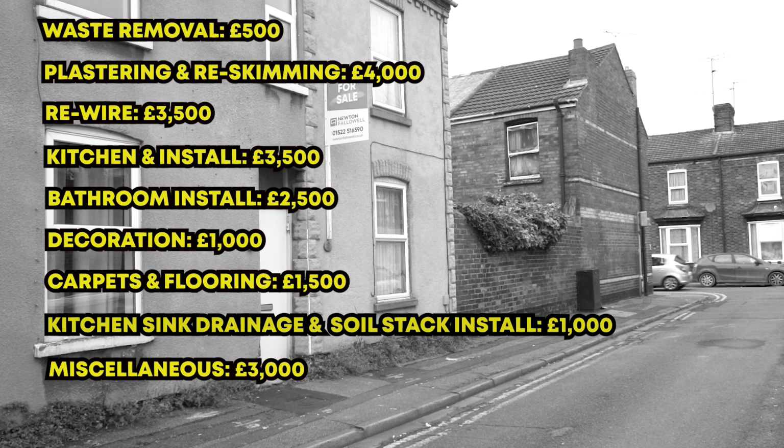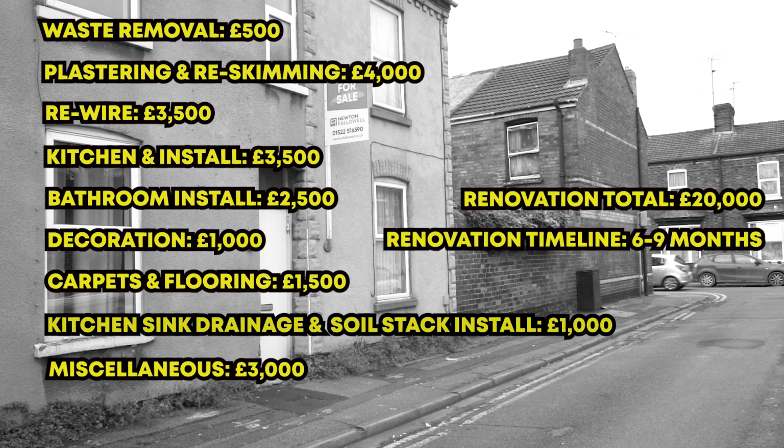So for this property, I should be able to get this project turned round for roughly £20,000 within 6 to 9 months, which would be a really good deal if I can get the property for the right price. Right, I've just viewed the property. I've got the property fresh in my mind again now. It does need a lot of work, but after speaking to agents and doing a bit of market research, I reckon the property's worth around about £125,000 to £130,000. So I'm going to call the agent now, make an offer, and see what happens.